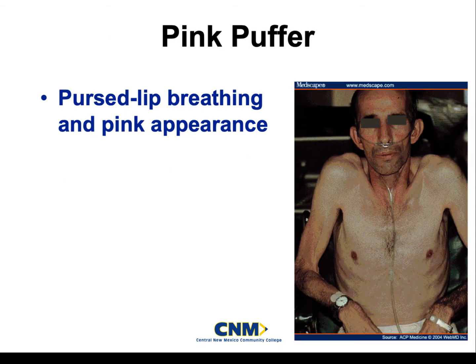Okay, so we call our emphysema patients pink puffers, and we call them that because they do what's called pursed lip breathing. You can see this gentleman performing pursed lip breathing here. They'll breathe in, and when they breathe out, they'll put their lips together and breathe out through their lips.